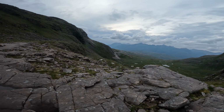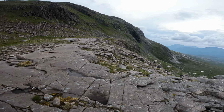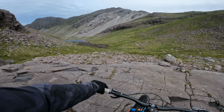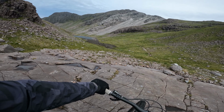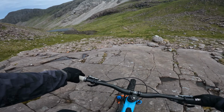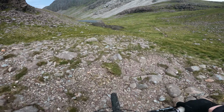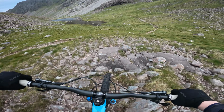Right, as nice as that view is, I'm kind of pushing it for time a wee bit, left it a bit late as per normal. Really need to start doing these a bit earlier, and I've still got to cycle along the road back to the van, so let's go. Achnashellach descent, it's been a while.